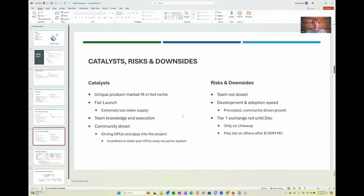The risk and downside, like the team not being doxxed, is a huge risk, right? You can't dance around it. I'm not going to feel super comfortable until they dox themselves. So just consider that. It's kind of a red flag in every project, and you'll see it gets hit really hard on the model scores. So don't assume, because of all this information, that it's a safe project, because it's not. This is a super low market cap, micro market cap, high risk, and don't look past that.